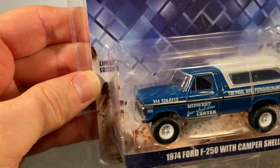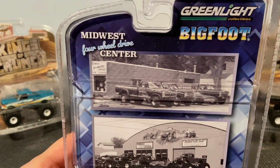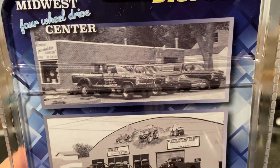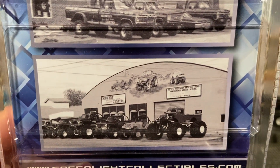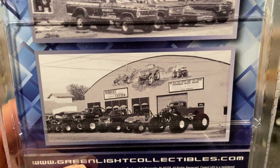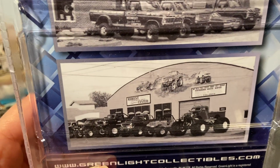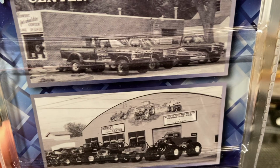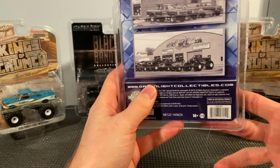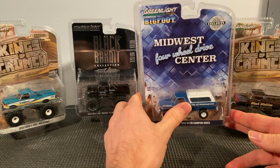So over here by my thumb, it does say limited edition. Let's go ahead, turn it around on the back of the package. And this is very cool. Look at that, old photos of the 4-wheel drive center with the trucks out front. And there's another picture of, I believe, BIGFOOT and some other monster trucks jacked up on the 66-inch tall tires, and looks like a Jeep also. So very cool. There we go, where BIGFOOT first started off, the first garage right there. Very interesting how BIGFOOT just started off real small, and what Bob Chandler created in the world of monster trucks.